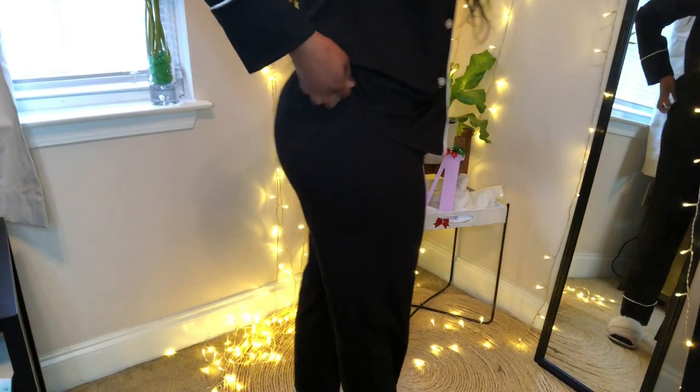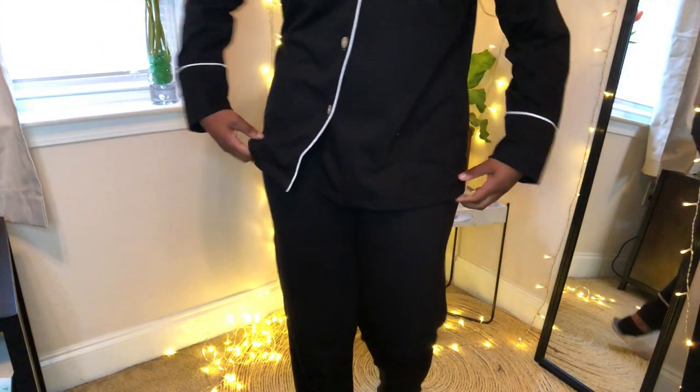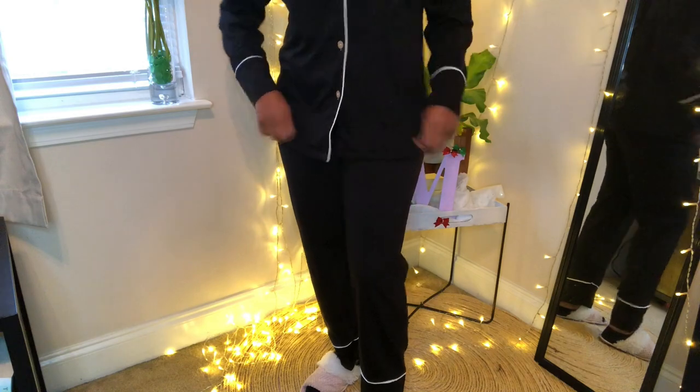I believe I got this for $16, and I got this in a size medium, which I followed the measurements. I also wanted it just a little bit loose, to have wiggle room around. And I really, really love it. The pants go all the way to my ankles, which is great. Pair with some good socks and I'll be set.